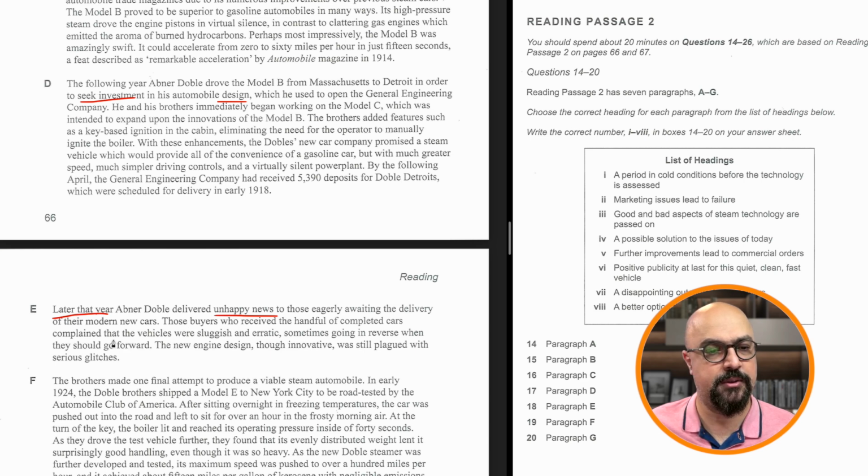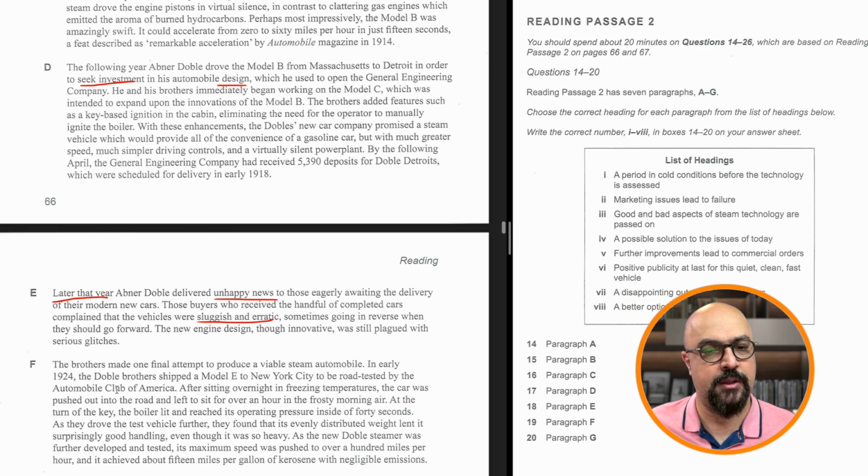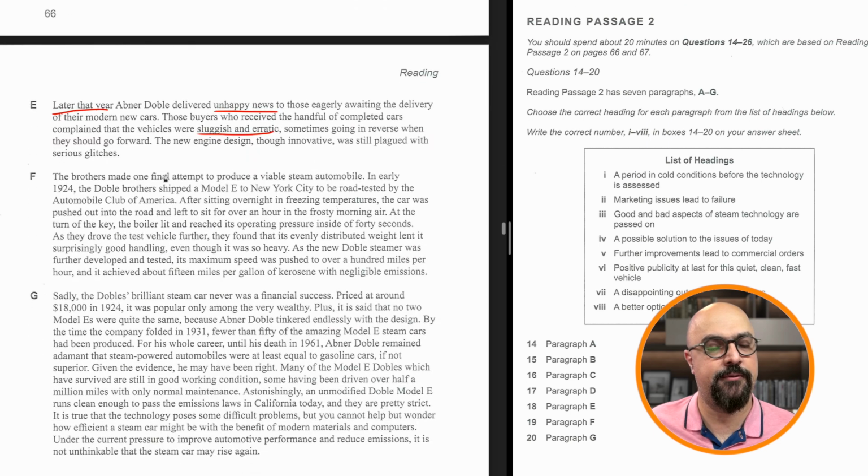Those buyers who received a handful of completed cars complained that the vehicles were sluggish and erratic. Okay, sluggish and erratic. Oh, okay. That's the bad news. The brothers made one final attempt. So the final attempt is here to produce a viable steam automobile. Okay, that is a final attempt. Sadly, the Doubles' brilliant steam car never was a financial success. It was never a financial success, so never.